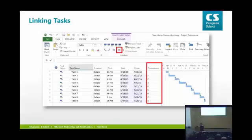There's another way though. You can click on one task, drag down using the mouse, and use the link tasks button here. And that will actually dynamically link them for you and populate the predecessor column for you. So that's the way I do it actually. I'm not really a typing person, I'm more of a visual click and drag and click button. Everybody works differently. I appreciate all ways, but there's a couple of options. Make sure you do that.